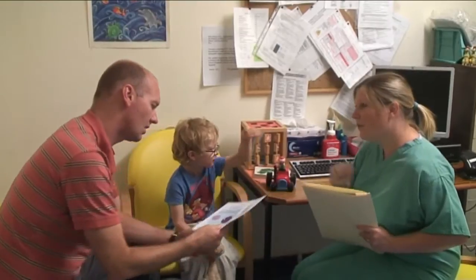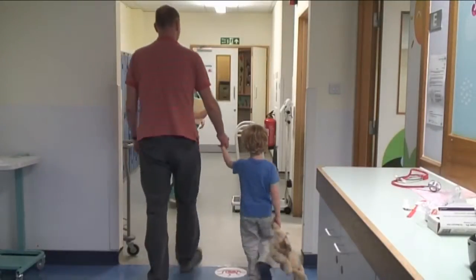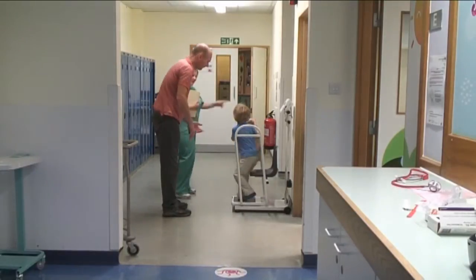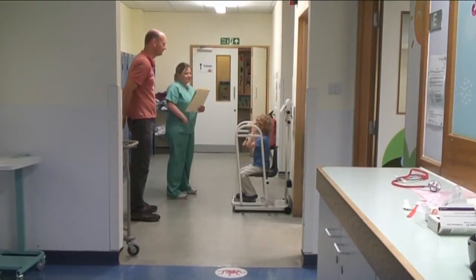If you come to the hospital, they will weigh you so we know how heavy you are. You may also be able to meet a play specialist to find out more about going to sleep.